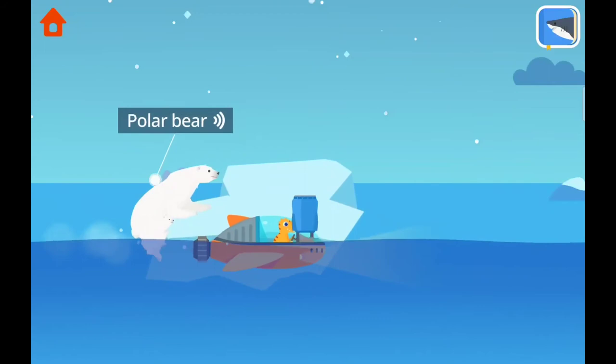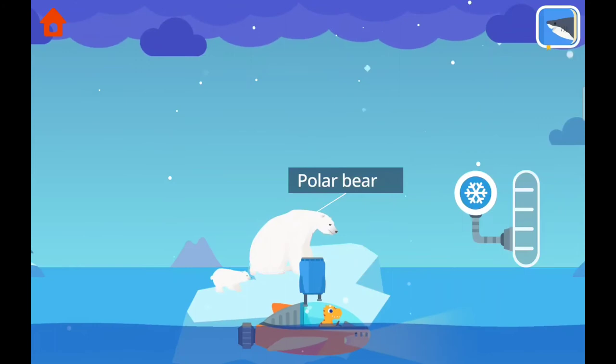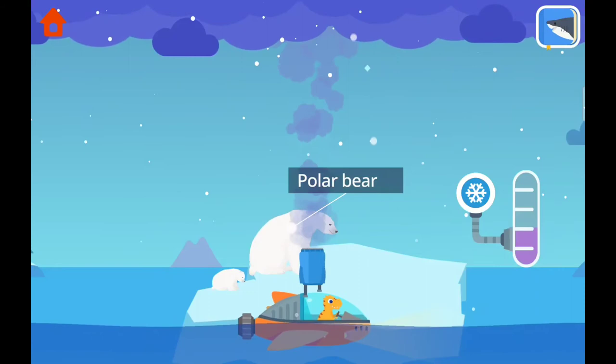Polar bear. Polar bears are good swimmers, but they dwell on the Arctic ice. The sea ice gradually melting away will lead to the extinction of the polar bear.